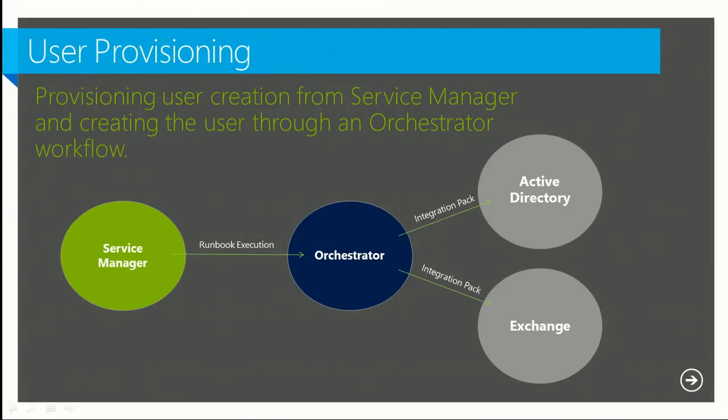All right, so let me talk about user provisioning, what this looks like from a component level perspective. This is why we showed the initial screens before so you could see what we're working with. So Service Manager, executing a runbook, which is actually running through Orchestrator, and then using integration packs to execute actions on both Active Directory and Exchange. The one we're going to show you is just a very simple one.